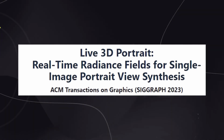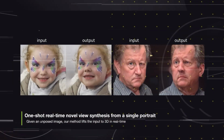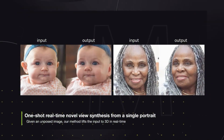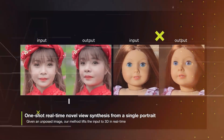Now let's shift our focus to another mind-boggling innovation from Nvidia. 3D portraits. See this? From just a single image, Nvidia's one-shot method can create jaw-droppingly realistic 3D representations in real time. The level of detail and accuracy achieved is mind-blowing. But wait, there's even more awesomeness to it.